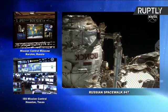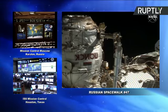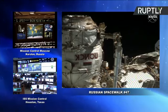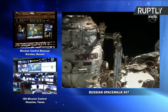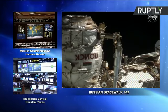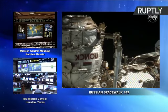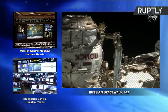So I just need to hold on to something. Okay, I'm holding the hatch and holding you too. Okay, there it is. Twister is removed. Twister is on and it's recording.